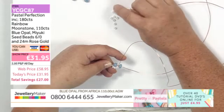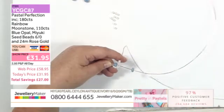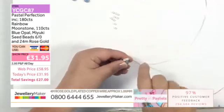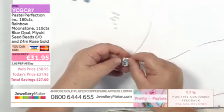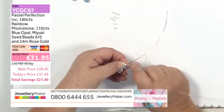If you're using smaller ones, I've used the same number all the way along. You might want to alternate the number that you use just to get the right arc, depending on the size of the opal. Yeah, I suppose. But I've used the same number all the way along just for uniformity. So you do exactly the same thing again.